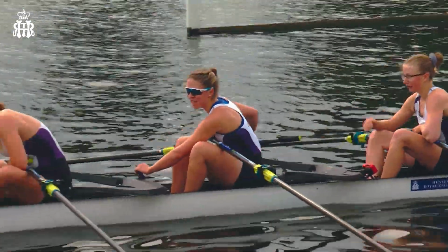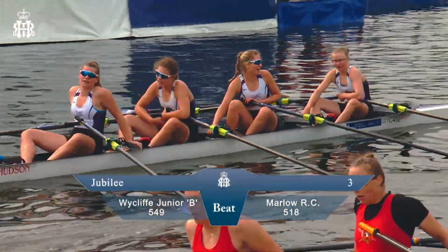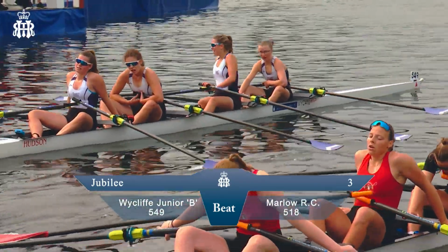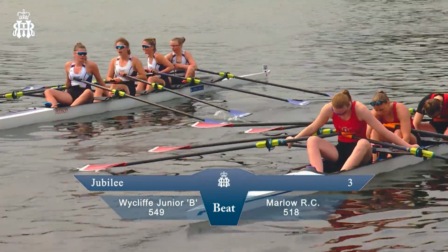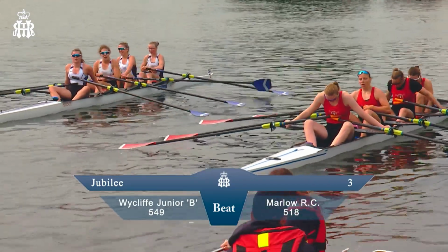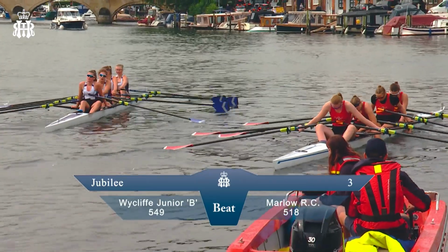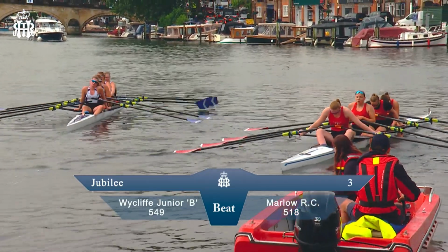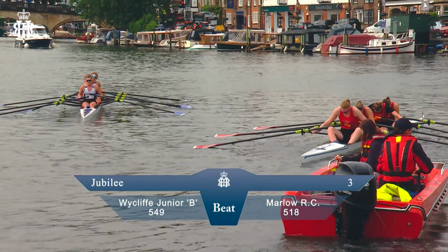Terrific performance from them. They'll be celebrating that one. Marlow Rowing Club, that's the end of their regatta in the Diamond Jubilee. Great performance from the B boat from Wycliffe Junior. Wow. Well, that is selected crew being unseated by non-selected crew, as the stewards would put it. That is quite the turn-up for the books. I think Marlow will be bitterly disappointed with that result, but all power to Greg Flower and Wycliffe. That programme is moving on in strides.